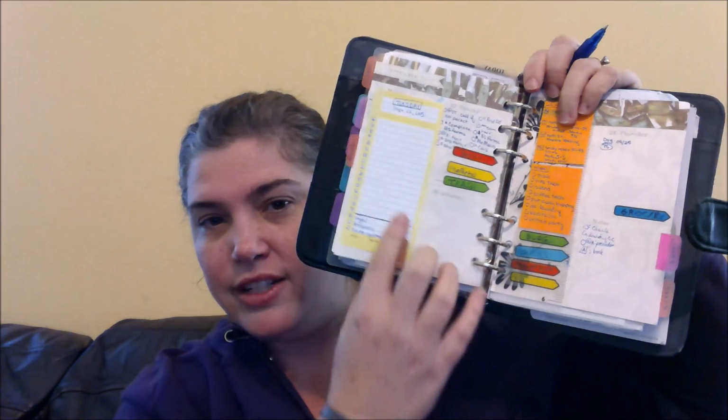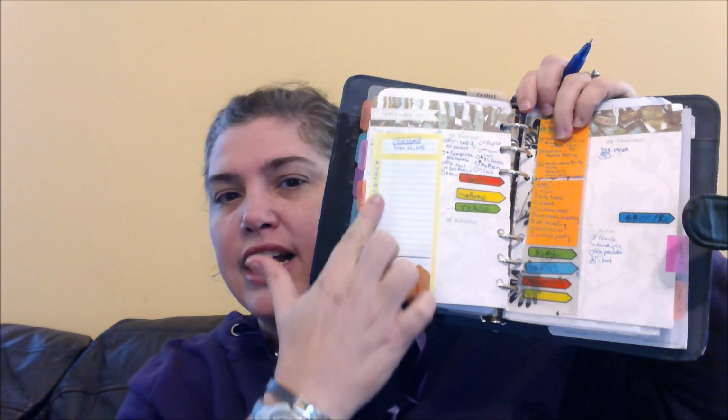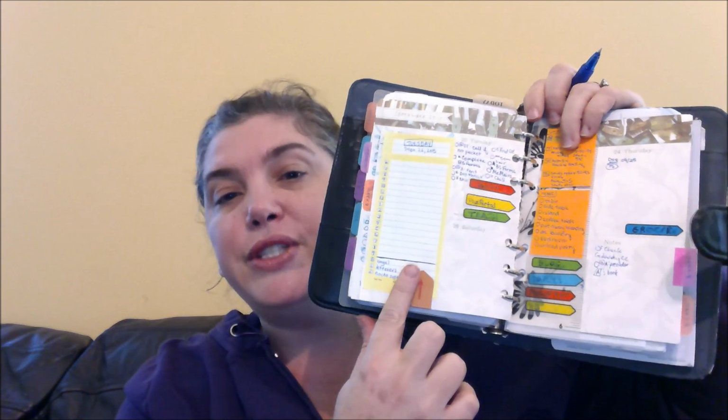Now, I need to fill in my times. My times are a little weird because they don't come from my weekly plan. I don't like to use my weekly plan to mark my times. And so instead, and see again, I put a little sticky to hold this down all the way since the stickiness is only one side of the note. What I'm going to do is look at my monthly calendar. My monthly calendar is where I keep track of any appointments, anything that's very, very time sensitive.